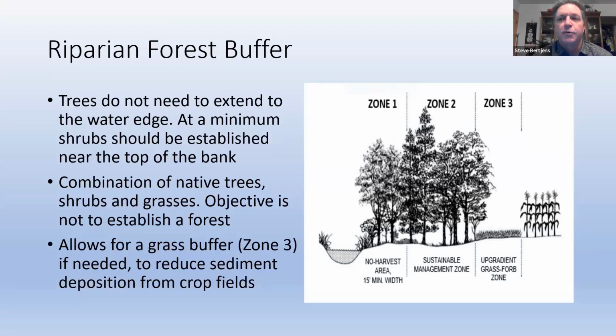If you put woody stuff all the way down in the stream, how am I going to fish it? And so the answer is we do not need to run, as the previous picture showed, the trees all the way to the water's edge. At a minimum, we can just put some shrubs at the top of the bank, the idea being getting those roots in place to create some stability. So it doesn't have to be trees, it can be shrubs, and we certainly can leave plenty of room so that we can access for fishing.